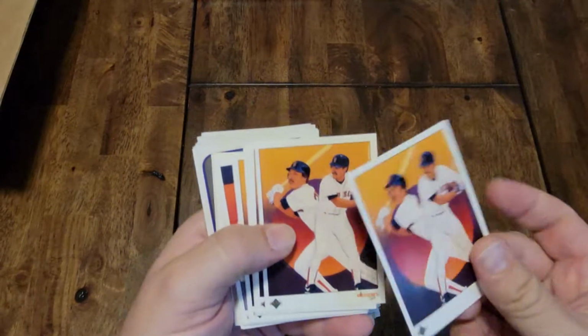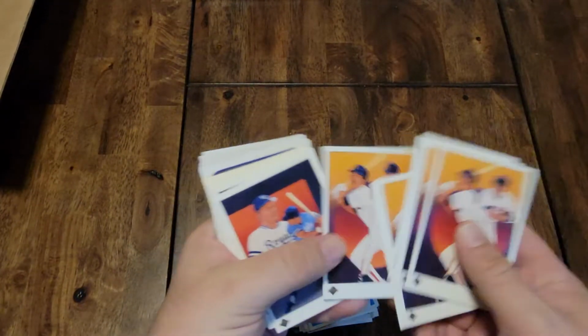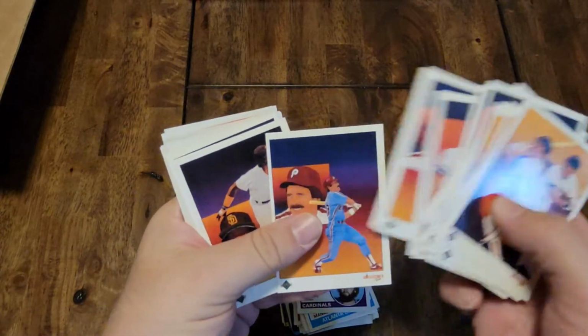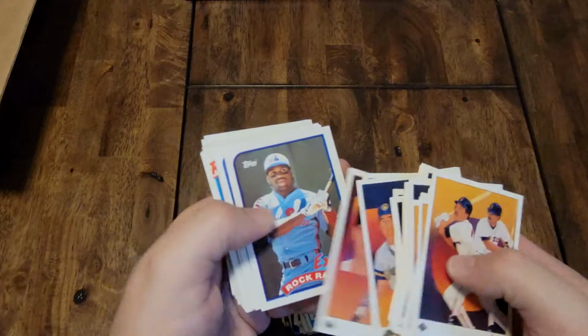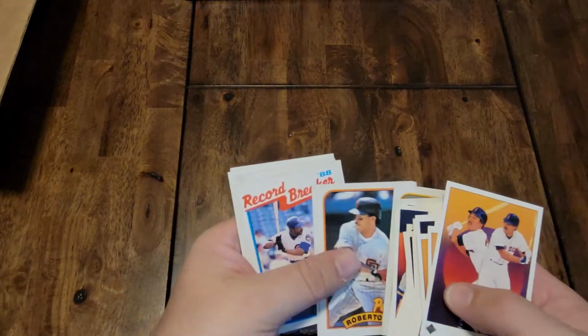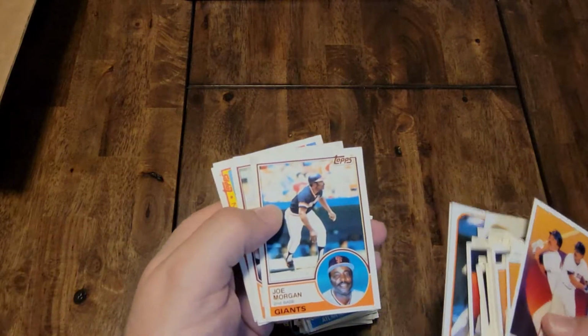So Upper Deck, there's a 3,000 count of the 89 Upper Deck. So Brett, Boggs, Mike Schmidt, you know, Molitor, Will Clark. There's a Randy Johnson card. There's a lot of Dawsons. There's a Barry Bonds card. For the most part, these were in good condition.